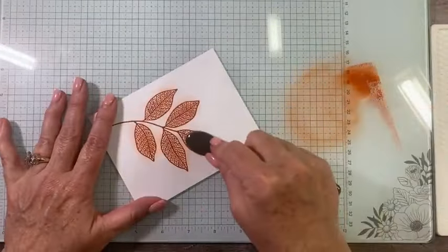Okay, now for this project, I would do that again with the Crushed Curry leaf and the Rich Razzleberry leaf, but I have already done that to save us some time. So let's pull this out, and this is what we have. Okay, we'll put that back on our die sheet. I'm going to set these out of the way.